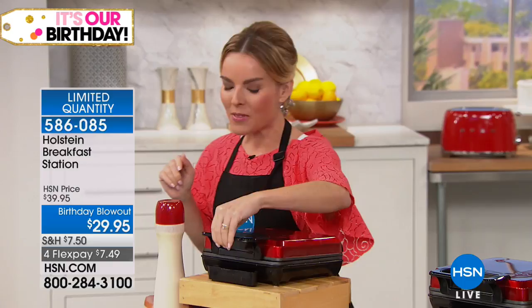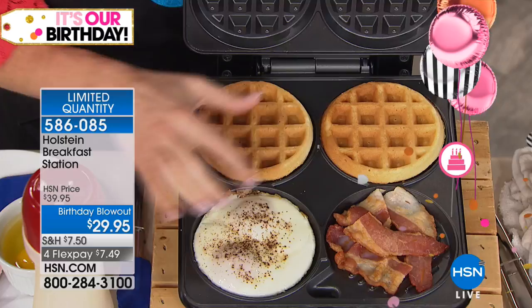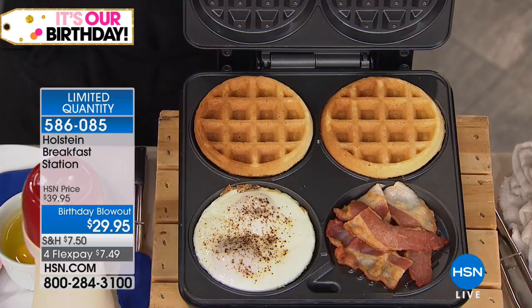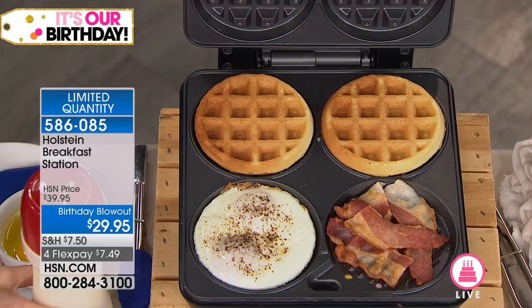So here we have our waffle maker at the top. It does two waffles. And then, oops, as I'm pulling it off, it has our egg area here, which is actually our griddle area, and then here we can cook our meats on the grill portion. Oh my goodness. So this is definitely making sure that you get everything you need done in one spot, and I think that's really important because if you have a rush in the morning and you need to make sure that you have enough time to get things done, this is gonna get it done for you.